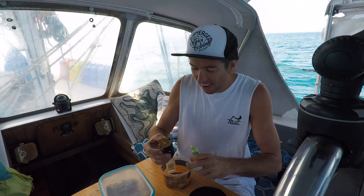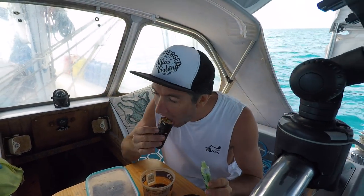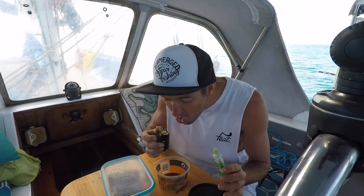Sometimes I do a bit of cooking. We had a bit of tusk fish in the freezer still, so I made some sushi out of it. We love eating sushi. It's our little treat. So I made a heap of sushi last night and got my wasabi, that's all that matters. Yeah. It's a different way to cook rice and fish.